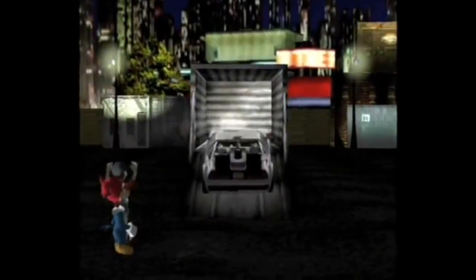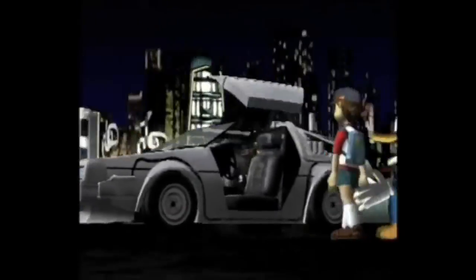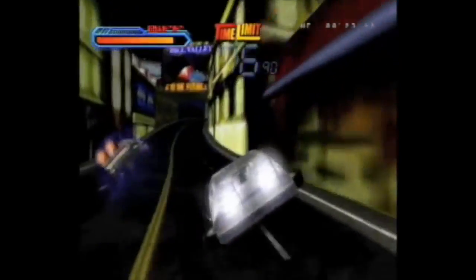Back to the Future the Ride is a level in that video game, though the time machine is the original DeLorean instead of the 8-passenger convertible.